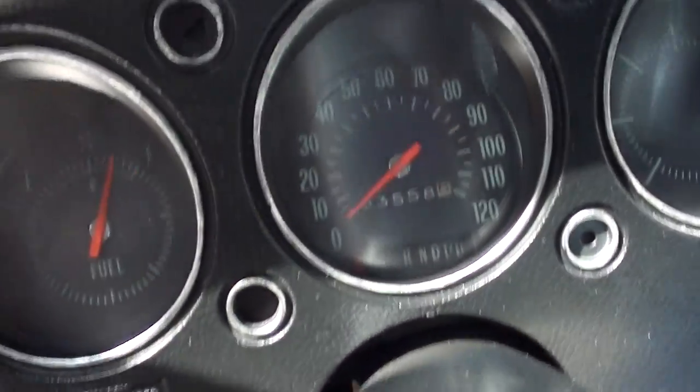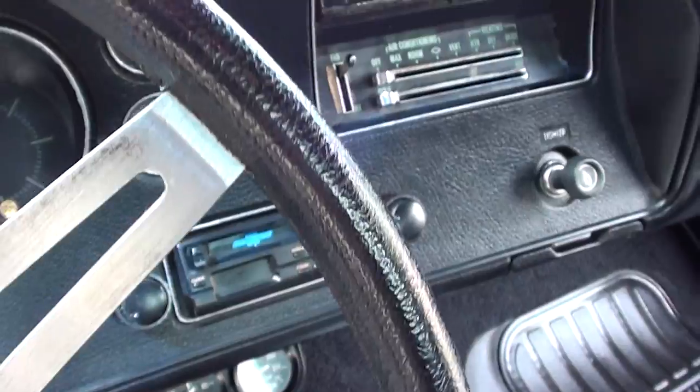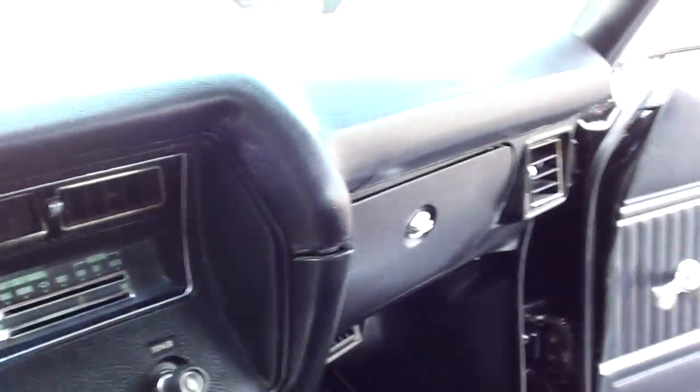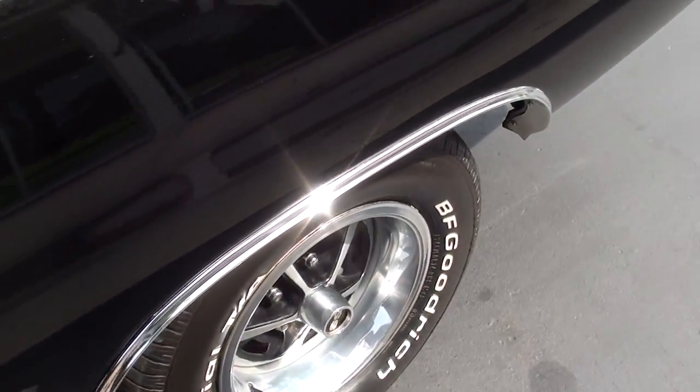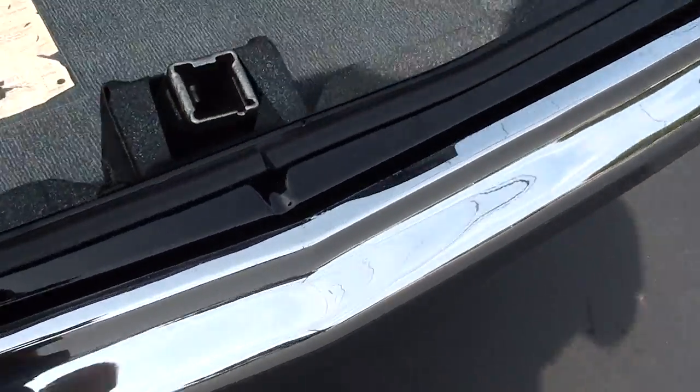Factory dash, showing 23,558 on the odometer. I'm sure that's 123. Aftermarket radio. It's got Flowmaster dual exhaust with the chrome cowbell tips. 12 bolt 373 posi rear end with a rear sway bar.